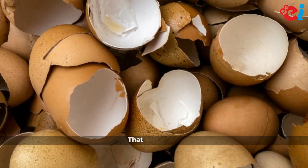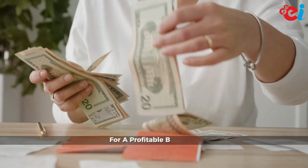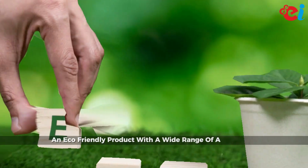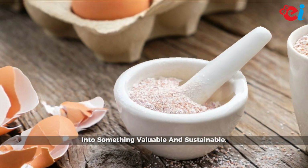What if I told you that eggshells, which most of us toss away without a second thought, could actually be the foundation for a profitable business? Welcome to the world of eggshell powder, an eco-friendly product with a wide range of applications from health supplements to agriculture. It's time to turn this waste material into something valuable and sustainable.